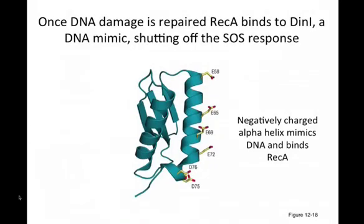So you have this negatively charged alpha helix in DinI, and it actually looks like single-strand DNA, which is how RecA binds to it. Any questions?